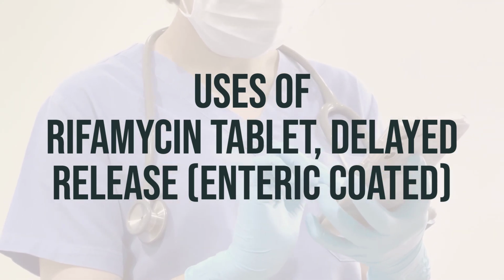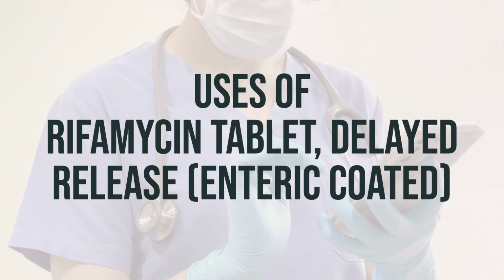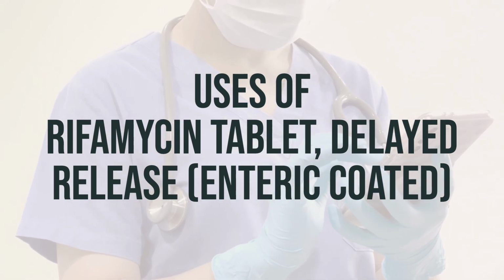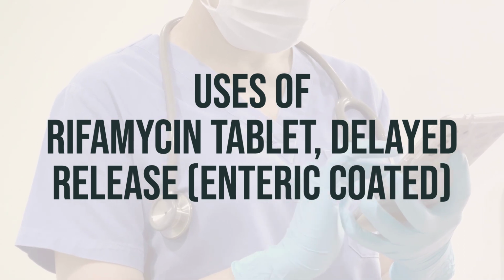It is also important to not use this medication if you have a fever or bloody diarrhea. The recommended dosage and timing for this medication should be determined by a healthcare professional.